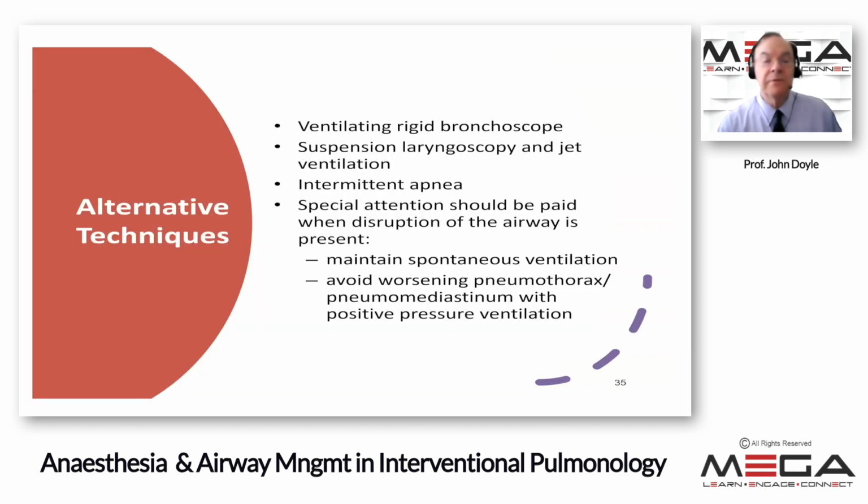So there are a variety of alternative techniques to airway management that are sometimes worthy of consideration, and we sometimes use the ventilating rigid bronchoscope I've already introduced you to with the ventilating sidearm. Sometimes suspension laryngoscopy with jet ventilation is carried out. Sometimes intermittent apnea is carried out, where the patient is intubated, extubated, intubated, extubated.